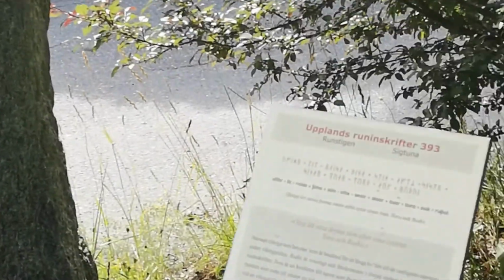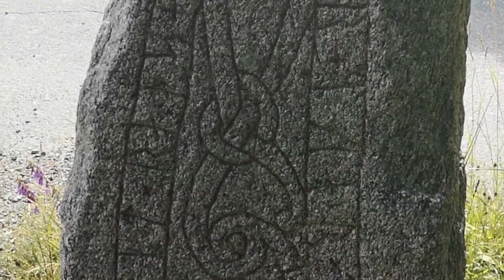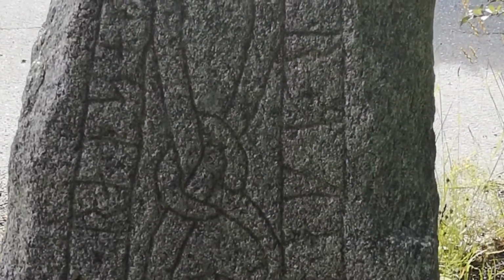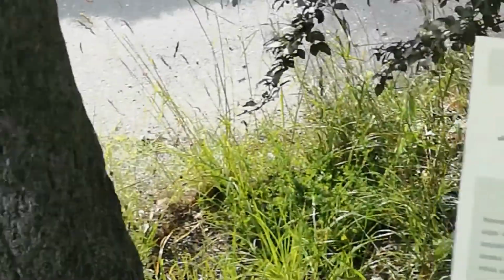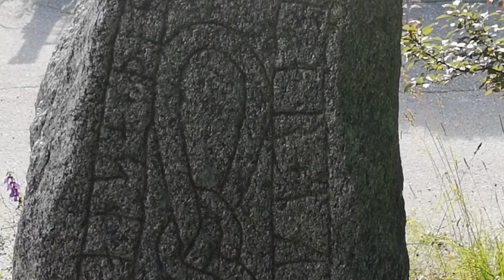This is exactly what we were looking for. Another one of those stones with the Viking carvings on them. Oh, that's cool. Alright. This is the second one that we have found. Well, the other one was in front of the museum, so we didn't really find that. But we're going to keep going. We'll show you the rest when we find them.